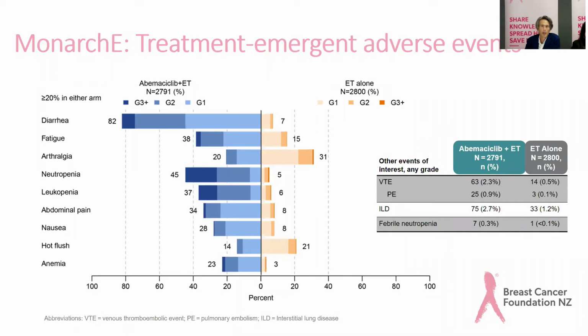A couple of rare side effects, and it's important. While this drug represents a big development in patients with this subtype of breast cancer, there were some significant but rare toxicities, including an increased risk of clots in the lungs, 2.3% versus 0.5% in the abemaciclib arm. So that is a risk, and tamoxifen also can increase the risk of clots in the legs and lungs.